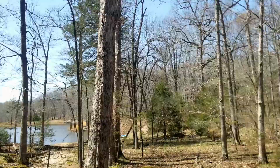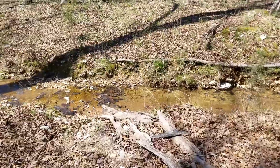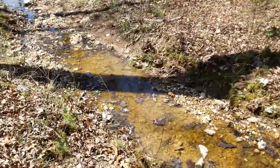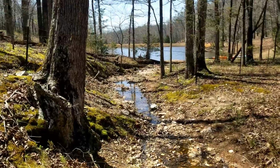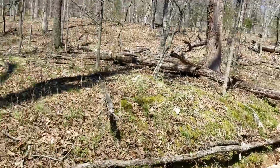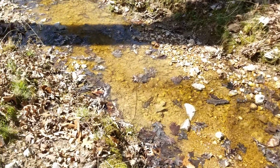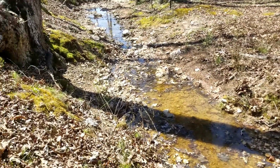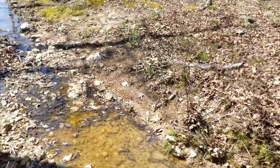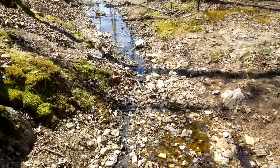I'm probably gonna lose this big tree right here as the water washes away its roots and stuff. Let's take a look at this. So this is a nice sized creek after it rains. It flows for quite some time. Kind of flows, huh? Probably gonna fall and break my ankle right here in the wet water.